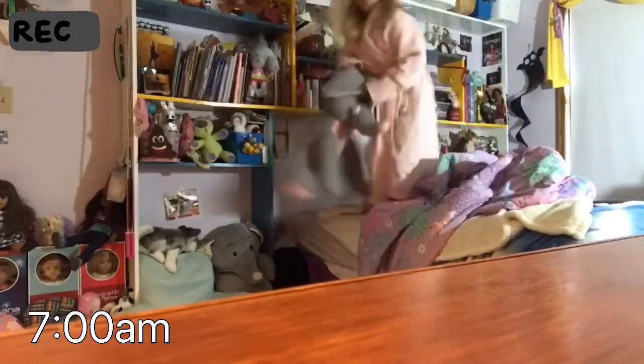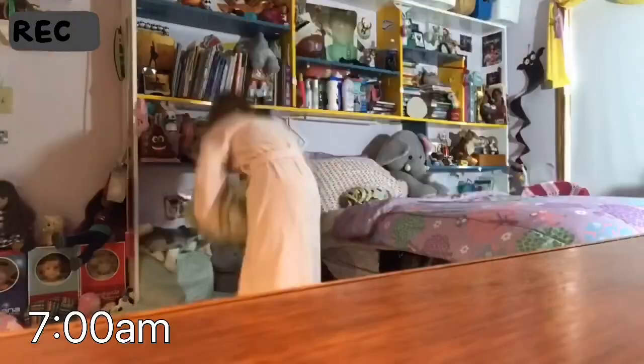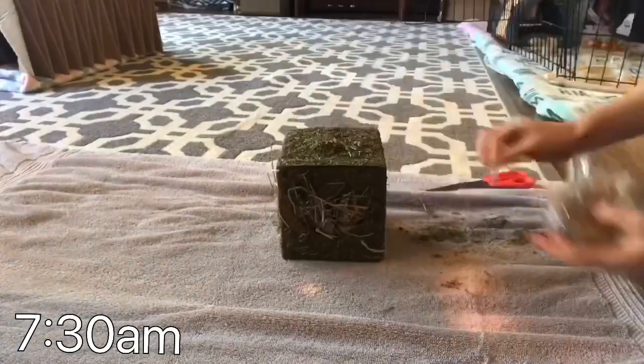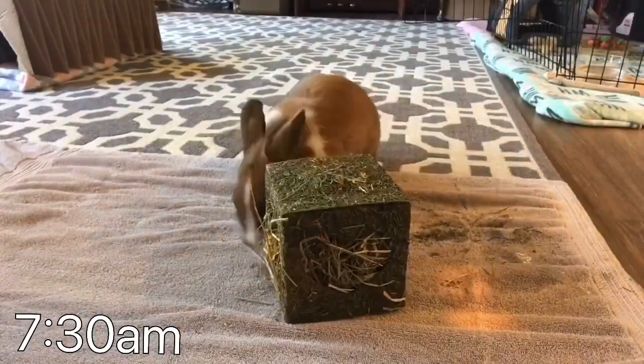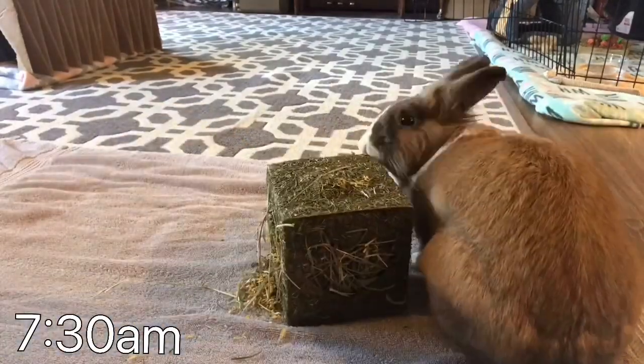So right here, I'm just making my bed and cleaning stuff. So yes, that's basically what I'm doing right now. Then I just opened this toilet for Bo, and then I went and got changed, so yeah.